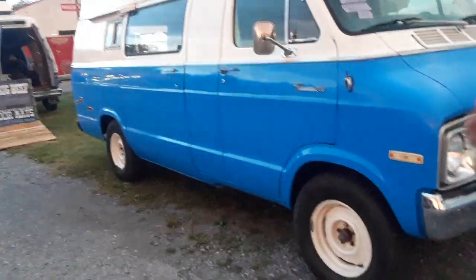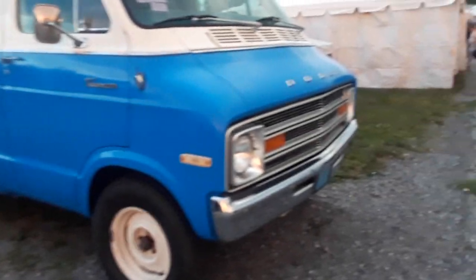Well, but it is for sale. $8,900, or we can build to suit you. Looks in good shape for the most part. You know, I like 5 by 4.5 inch wheels.